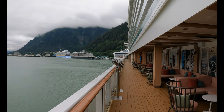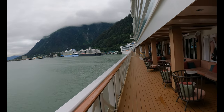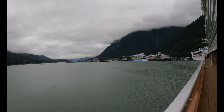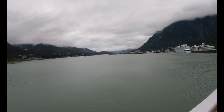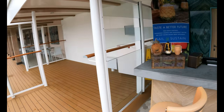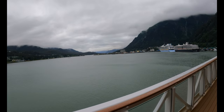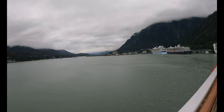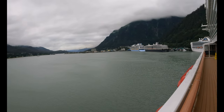Some more great views of other cruise ships and Juneau, and some binoculars here if you need to get a closer look. And you can see kind of the way the water is moving here, how hard the wind was blowing.